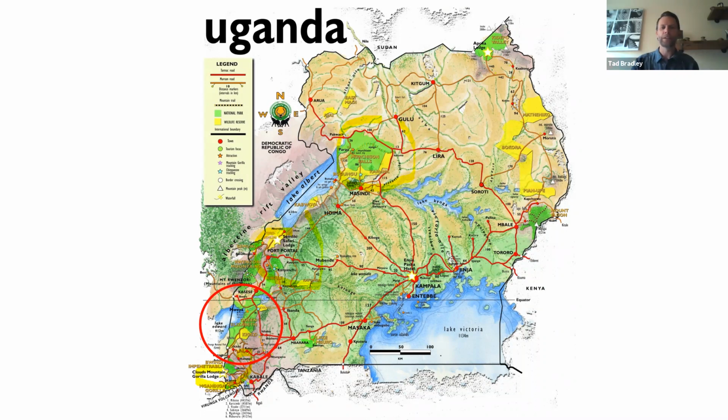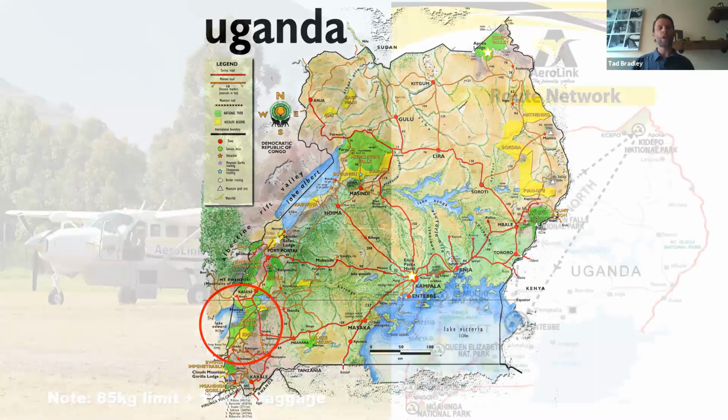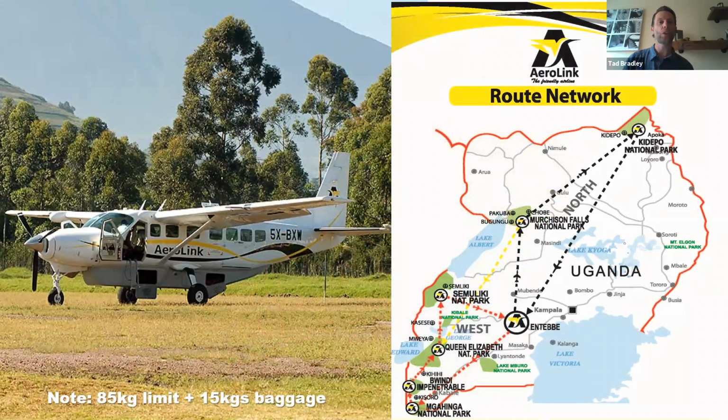So you can actually see it. You can also, if you're not doing a driving safari, fly into Queen Elizabeth National Park as well. Lindsay, if you want to jump in and give us a bit of the context on where you fly into and the combinations of how best to do that, depending on the properties that you're going to be staying at.